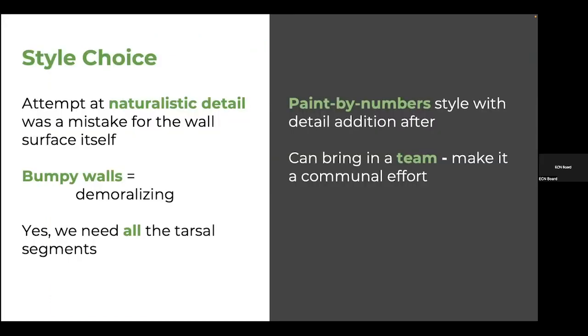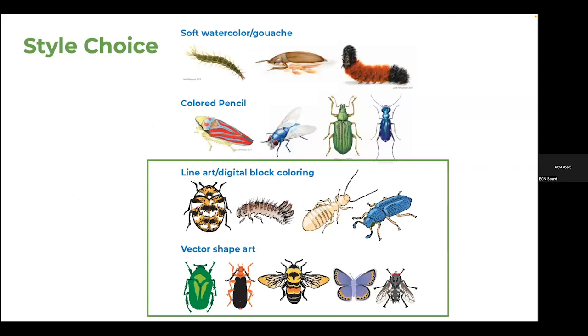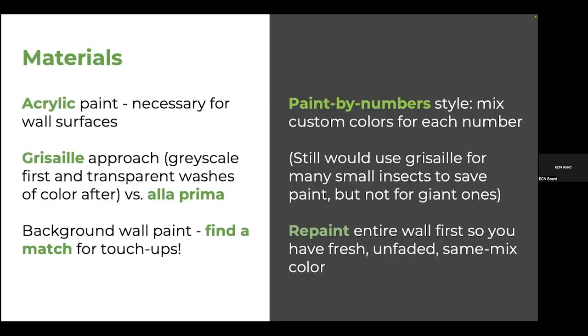Style choices. I would highly recommend using a simpler style because that would be great. So I went with the top 2 kind of options because I was fresh out of my science illustration program and I'm like, I want these to be so detailed and they're gonna be so great and I'm gonna feel so fancy. But honestly, please, when you're considering murals, go with something a little bit simpler, a little more manageable, a little bit faster. Because when you're painting on a wall, the materials you're using necessitate something a little bit cleaner like that.